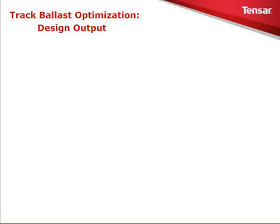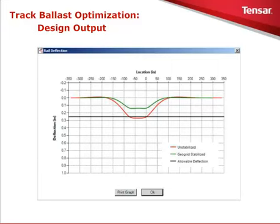Similarly, and graphically, we can show the deflection. Here, if we had a 0.25 inch allowable deflection, the stabilized condition might have passed while the unstabilized condition did not result in an acceptable design. The alternative for the unstabilized condition would be to use more thickness in the ballast to reduce the deflection further. This illustrates the difference between a stabilized design and an unstabilized design.